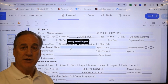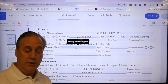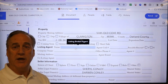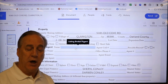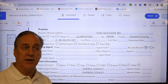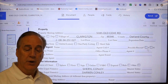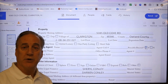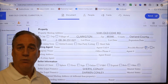Now, obviously, if it's your listing, this is all your information. If this is not your listing, you simply do an agent search in the MLS, and you'll get all the information you need to complete the information about the listing agent. Again, if this is you, we don't need this last part filled out. But if this is not your listing, it's your sale, we do want to know what your thoughts are regarding this agent. Should they be recruited? Do they fit the culture of our company? Would they be a great fit within your office?